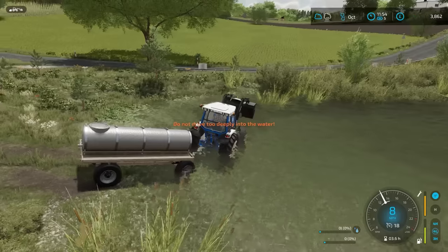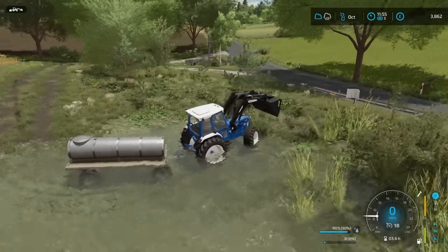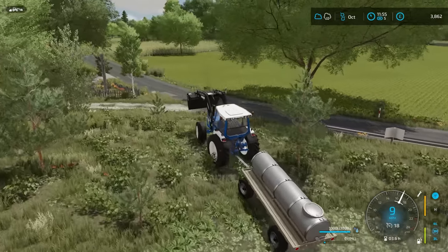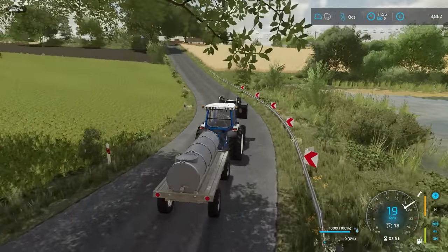But anyway, let's just borrow some more of this water. Get that refilled. Just takes a second to fill. And we'll get this taken back over to the sheep. Yeah, because I've done the drilling. We've re-drilled the fields that we've harvested.